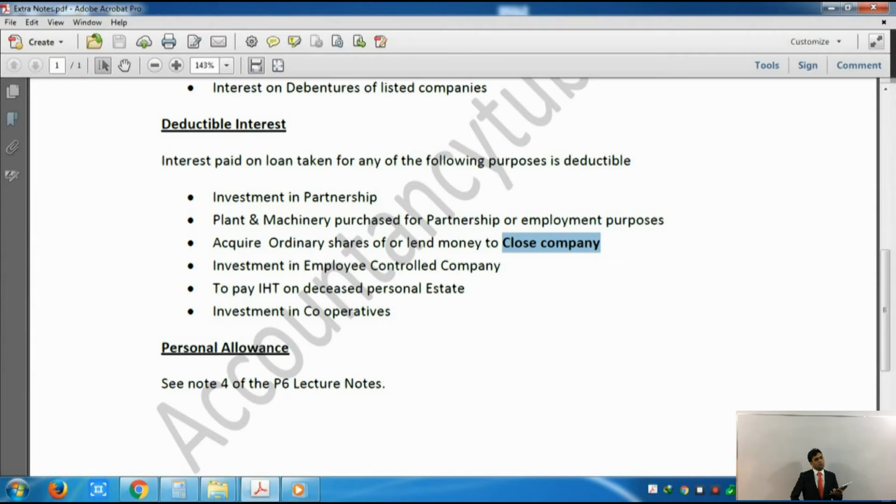Now the key word here is closed company. You might not know at this level what a closed company is, but there is a separate full lecture, a chapter, on closed companies. Closed company is simply a family owned company. Say for example, there is a company and I own some shares, my wife owns some shares, my kids own some shares. So it is a closed company, that's why it is called closed. It is owned by close family members. We'll see in detail why it is called that, and what the reasons behind it are. But at this level, a closed company is a company which is owned by close family members. All right. Next one is investment in an employee controlled company.